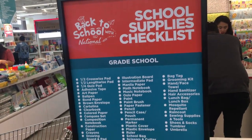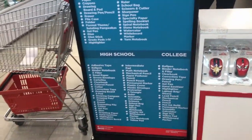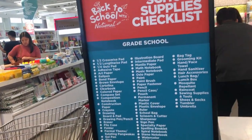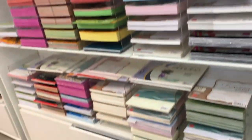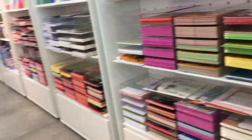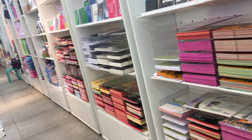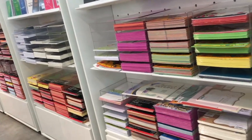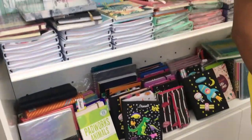And also, they made their own school supplies checklist just in case na hindi ka nakagawa ng list mo and you're worried na baka may namimiss ka. Then meron na ditong list from grade school to college. We got notebooks here. We have paper products. So, maraming kinds din ng paper, like colored pens, colored pencils. Maraming types ng paper sa may colored pencils, you know. May like yung parang Oslo paper, ink na paper, and then colored papers. And then meron ding doon yung mga may designs, and then we have journals here.